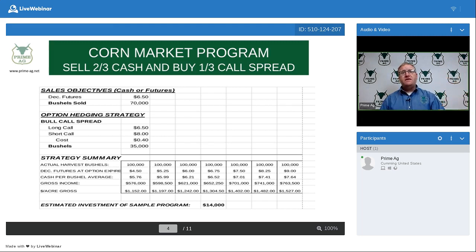We're going to do a $6.50 to $8 call spread. That's going to run you 40 cents a bushel, on the 35,000 bushels of production, or about 1/3 of the production. If we drop down to the very bottom, it's estimated to cost about $14,000 to put this call spread in place.